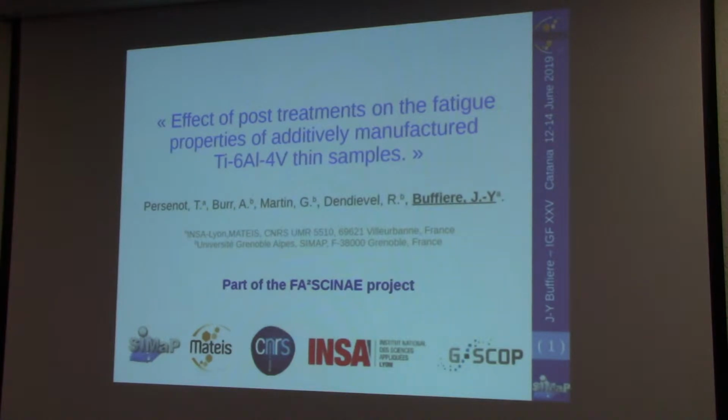Good late morning to everybody. We are going to the last session. It is the last part of the conference, and we are going to enjoy a presentation that is coming from France, from ENSA, on the effect of post-treatments on the fatigue properties of additively manufactured titanium 6 aluminum 4 vanadium thin samples. There are a few French authors, but the one that is going to speak is Monsieur Bouffier. Thank you very much.